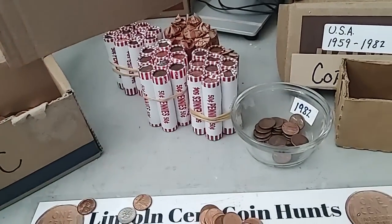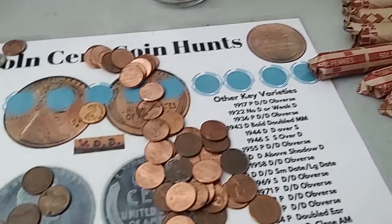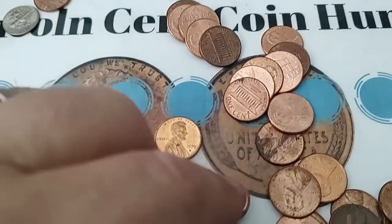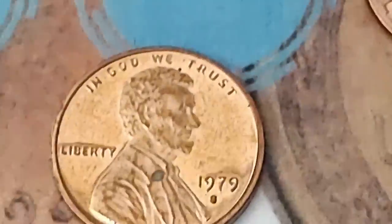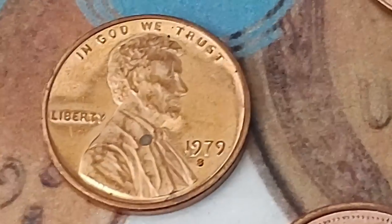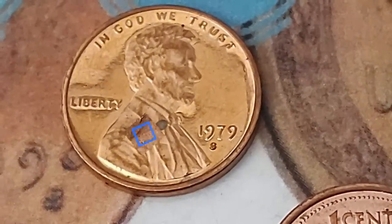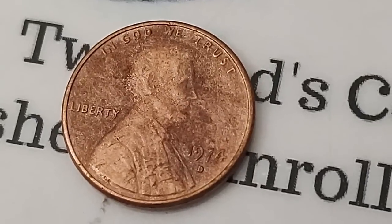Okay, the next set of $5 that was rubber banded, I've opened a couple of them already. Found some pretty good copper, no Wheaties yet. Just found a Canadian, yep, right there, but I think this one is not copper. 1998, yeah, I believe it stopped in 96. But look at this. 1979S. Except for that spot right there, just below his neck, that thing is just about perfect. That is a great preserved penny there. I think I'll have to hold on to this. This penny looks like it got an acid wash or something. I don't know if it came like that.